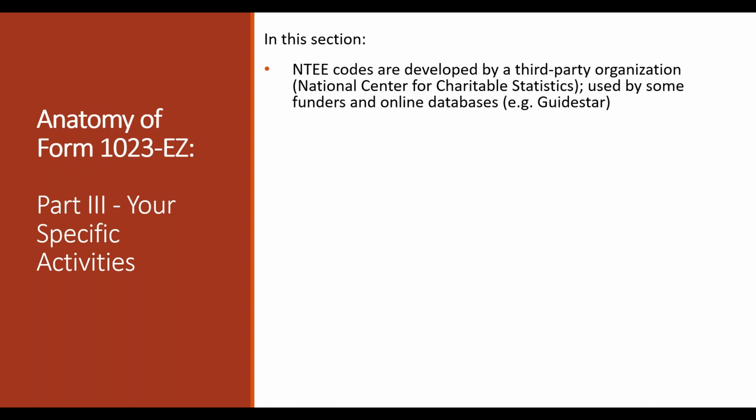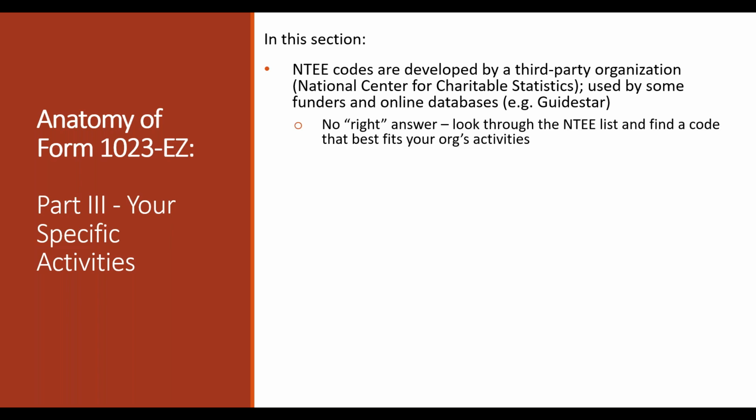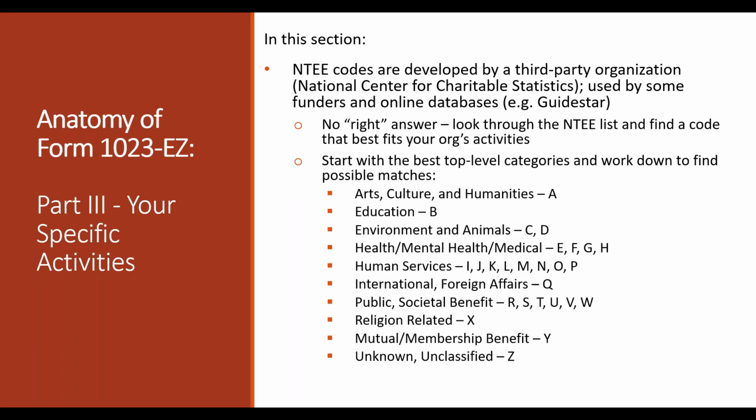Let me talk about the NTEE codes. NTEE codes are developed by a third-party organization called the National Center for Charitable Statistics. It's used by some funders and databases as a way of categorizing nonprofits. There's no right answer for what your NTEE code is. Just look down the list of available codes and find the code that best fits your organization's activities.